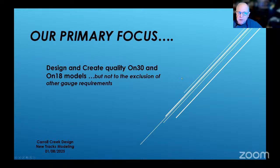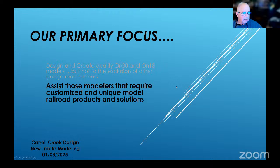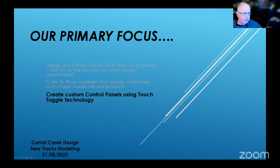Our primary focus is to design and create quality ON30 and O18 models, but not only those particular scales and gauges, realizing that there could be other folks needing things in HO or even O scale. Even though our primary object is for the ON30 and ON18, we also want to assist those modelers that require customizing unique models, because I think everybody in the hobby realizes that you can't always buy what you need at a hobby store, and a lot of times we just have to make it.